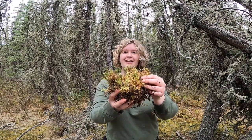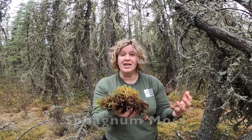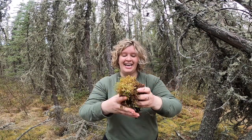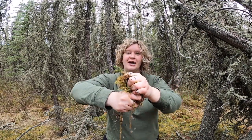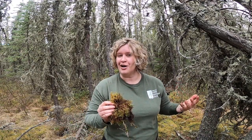One of the main components in peat is a plant called sphagnum moss, which grows in thick mats throughout the bog. Sphagnum moss is super absorbent. It can actually hold up to 200 times its weight in water, just like a sponge. So sphagnum moss is able to thrive in a bog ecosystem, even though the nutrients are very low and the soil is acidic. There are many other plants that have also adapted to grow in this unique environment.